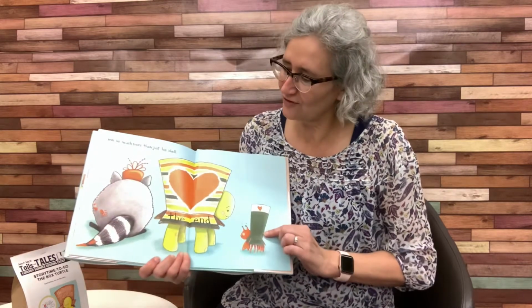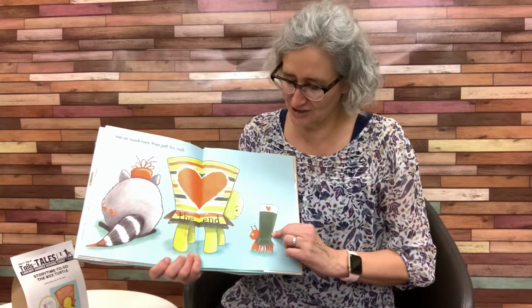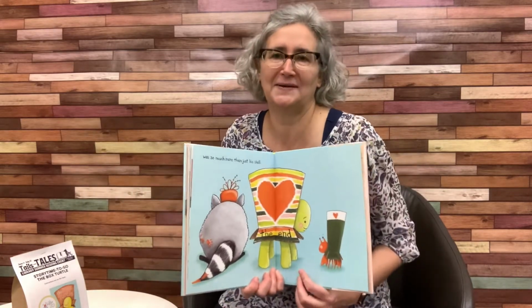Look, his friend got a different shell too. He got a box also. And it looks like the raccoon got a fancy hat. So that is The Box Turtle by Vanessa Rutter. What a great story about friendship. So we have a craft for you to do today.